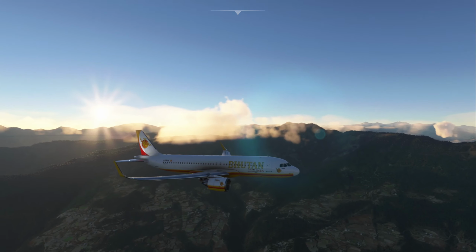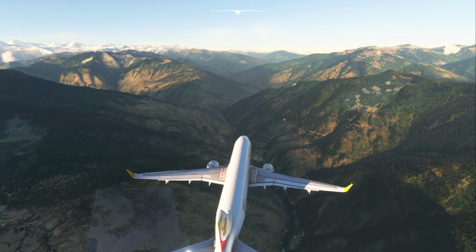Bit of evening light, as is reality in Bhutan at the moment. I did have it set to the morning for the flight, but I thought evening was actually quite a bit nicer.